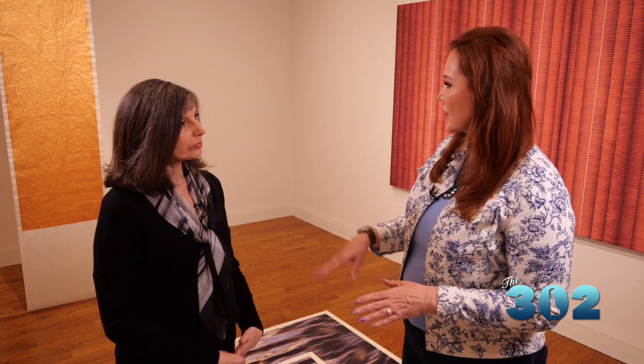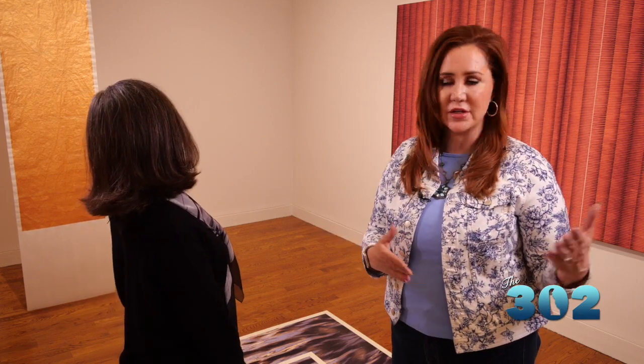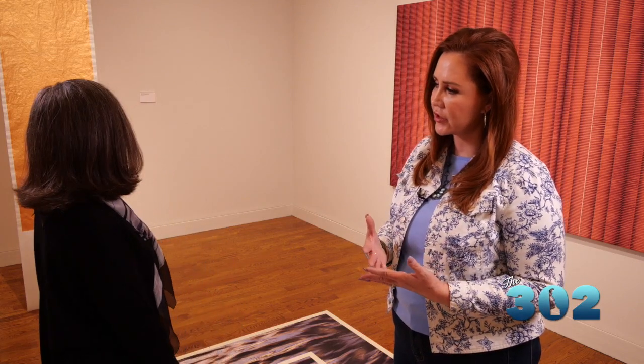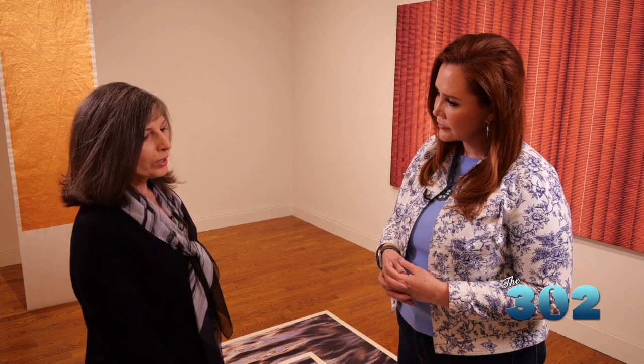So let's talk a little bit about another piece that is kind of similar, but maybe not, the copper images about the truth. Talk to me. What kind of truth are you trying to share with the viewer? Well, this is very interesting. It's also a later addition, inspired as well by political events, not just one particular, but a series of political events.